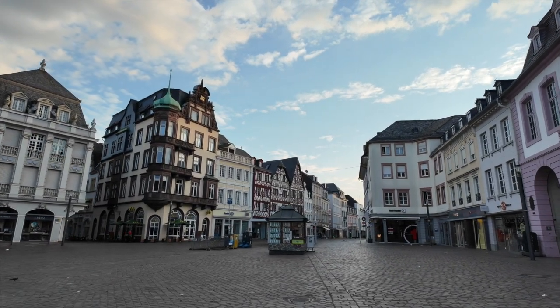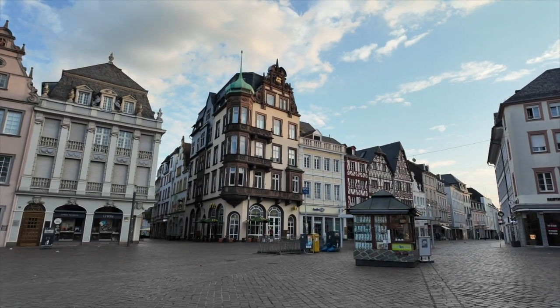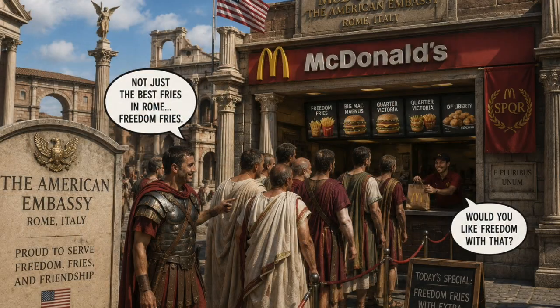It is completely dead down here. As you can see, there's the American Embassy on the left. It's marked by the golden arches. Might have to check that out later.